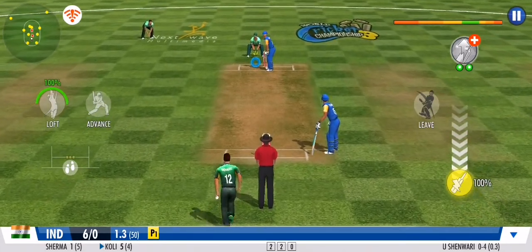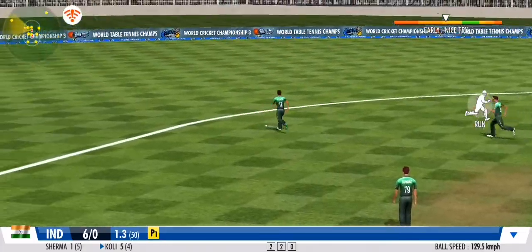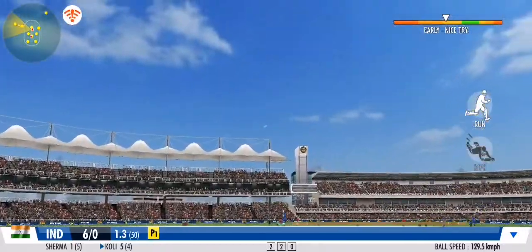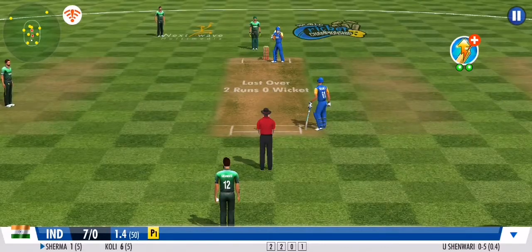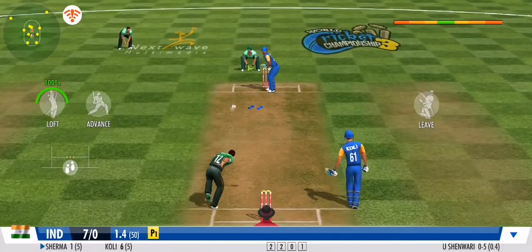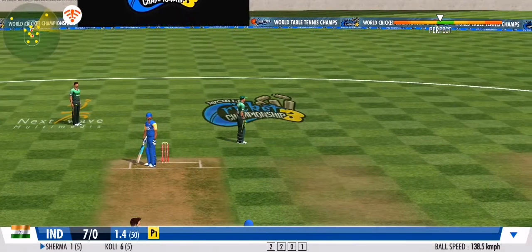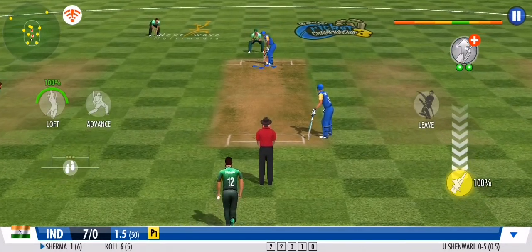Dot ball. One. Great coordination between the pair. That's terrific running. The fielders are pulling out all the stops. Great line and length once again. No runs off that one.